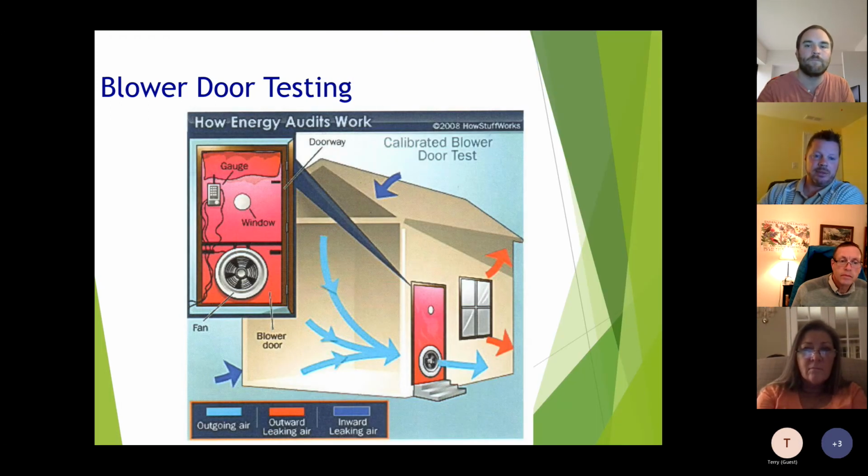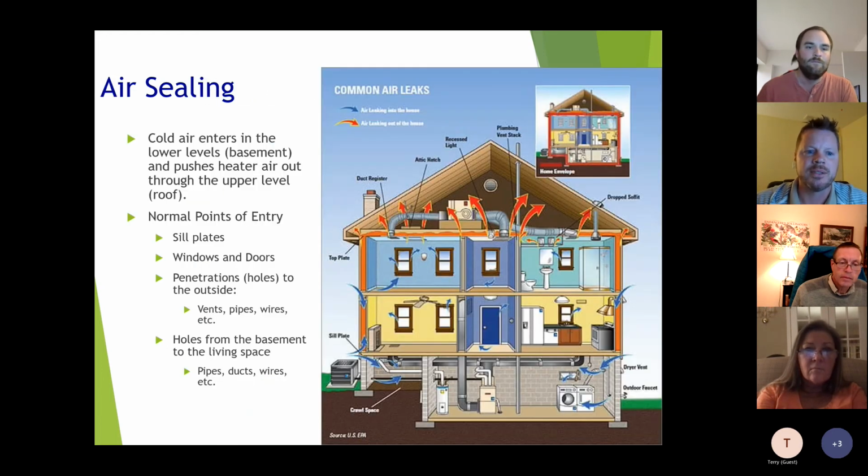All right, here's another graphic for blower door testing. I'm paying a lot of attention to this because it really does make or break what you can and can't do in your home. So this is a good indicator of how tight your structure is. So I just wanted to give you another graphic on that. Next slide, please.